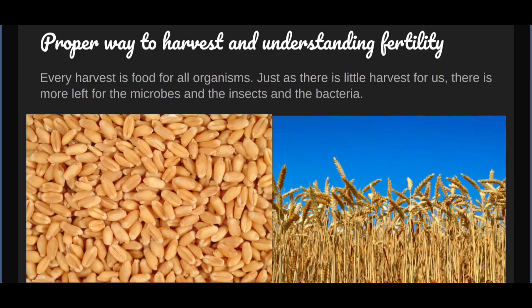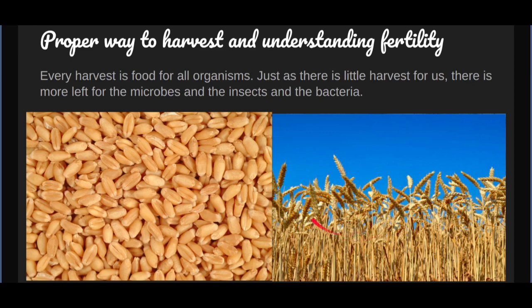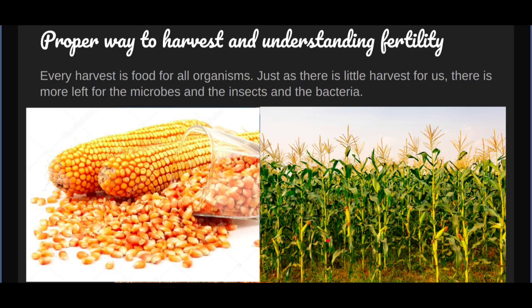So we need to understand what is waste, and we need to understand what is the harvest. And if we clearly understand that this is food for all the microbes and the bacteria, you will get to see that for 20 grams of wheat that you get, 80 grams of it will be the stalk, right? So that logic clearly explains that nature is trying to tell us something, and we need to understand that, right? It is the same with the maize. The maize is just a simple thing. You can see one maize here, and then there's another one there.